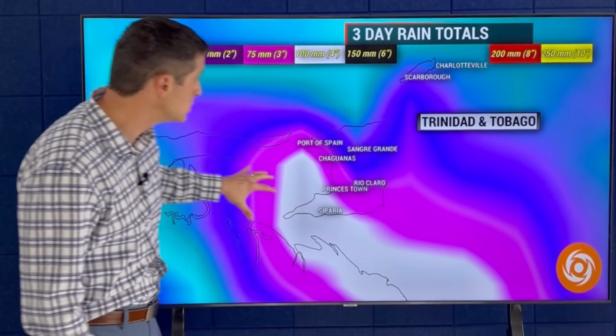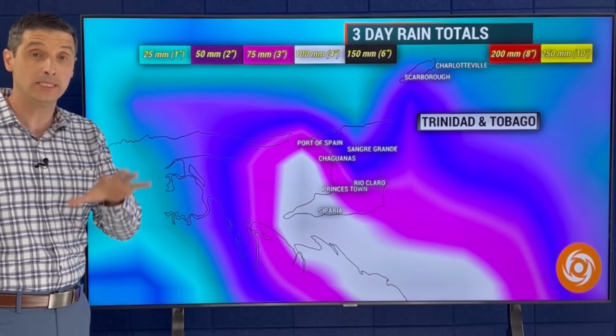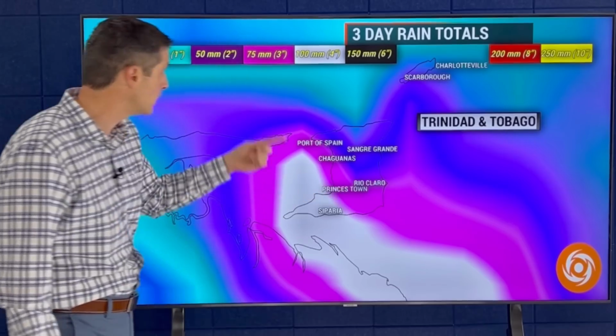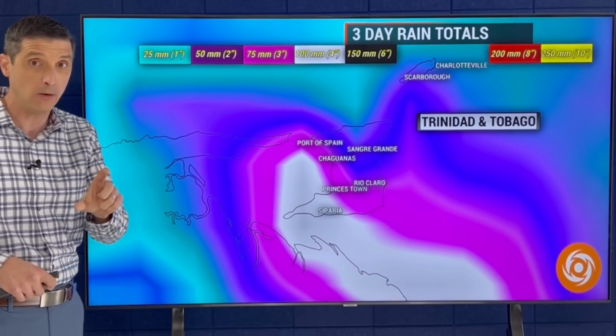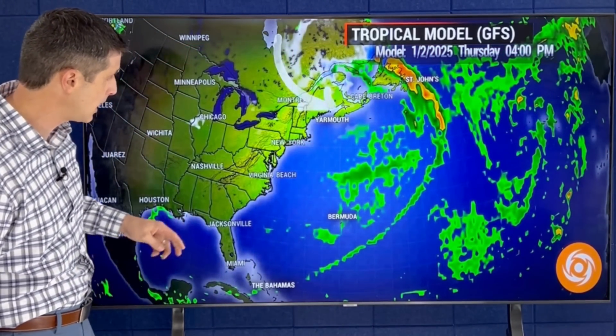Here's a zoom down look though. 3-day rain totals for Trinidad and Tobago. Mainly Trinidad in the south side, as I've been mentioning for days. A better chance of some of the isolated areas of flooding. We could still get some spots around 75 millimeters of rain or 3 inches of rain. Maybe a little bit more depending on how this shakes out over the next 3 days. So monitoring the flooding, let me know in the comments, and I'll be monitoring, of course, us in Trinidad as we go throughout the day.